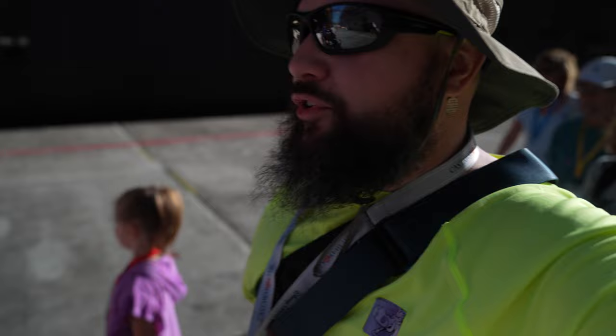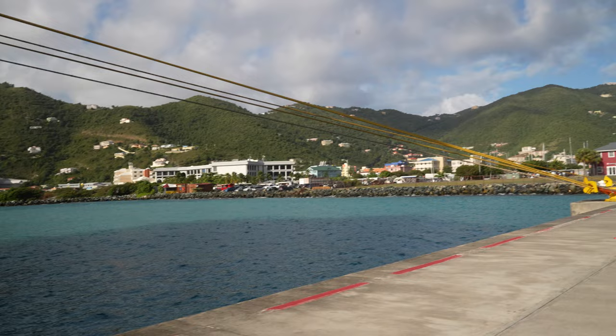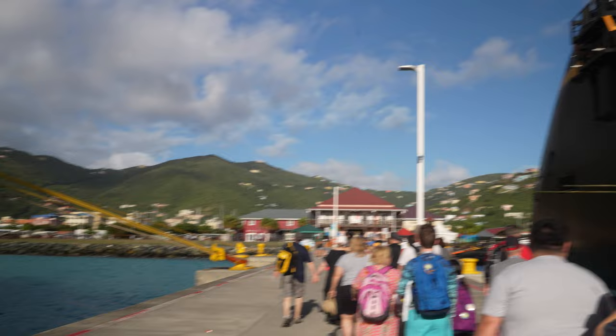Can't wait. It feels good to be on some solid ground after the boat's been rocking all this time. And this is Tortola. We're getting closer to it. But beautiful, beautiful countryside. Some cool old buildings too. And off in the distance, it may be difficult to tell on camera, but a lot of the buildings are painted like pastels and other beautiful colors.